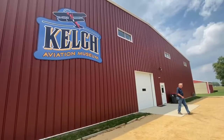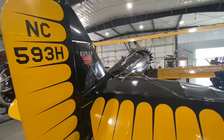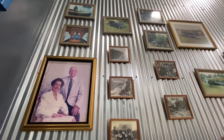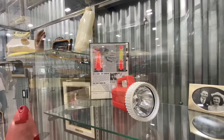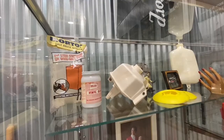There was a private collection of airplanes by a guy named Alfred and Lois Kelch, a husband and wife, successful business people from the Milwaukee area. They had an airstrip over in Mequon, but they started Kelch Manufacturing in the late 1950s in Mequon, and they were pioneers in the injection molded plastics arena. They're credited with creating the process to mass produce the orange traffic cone. You know, things like that.